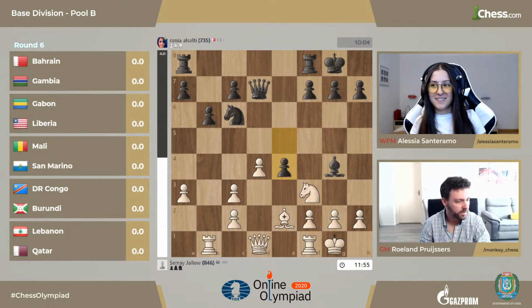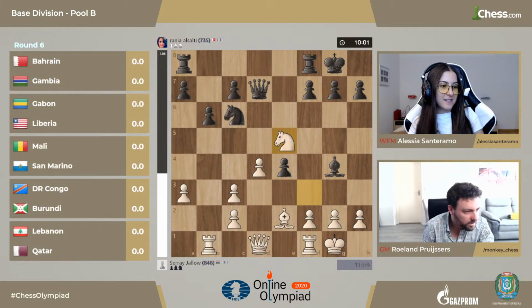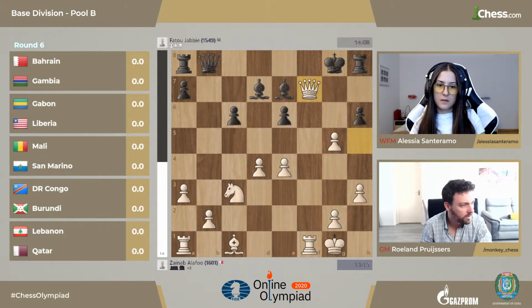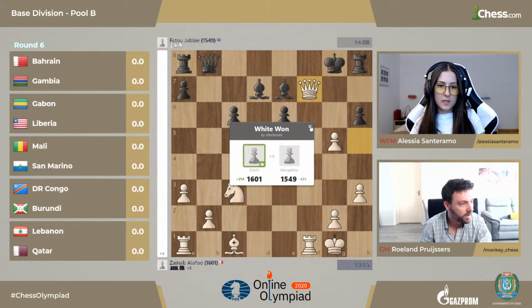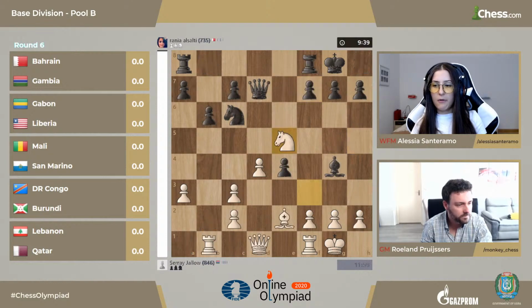Okay, I have to check the names now. Okay, give me some moment. Okay, I will check also. This other one is another checkmate. Here we have Bahrain against Gambia, and there is a mate on f7, and so a win for Bahrain.